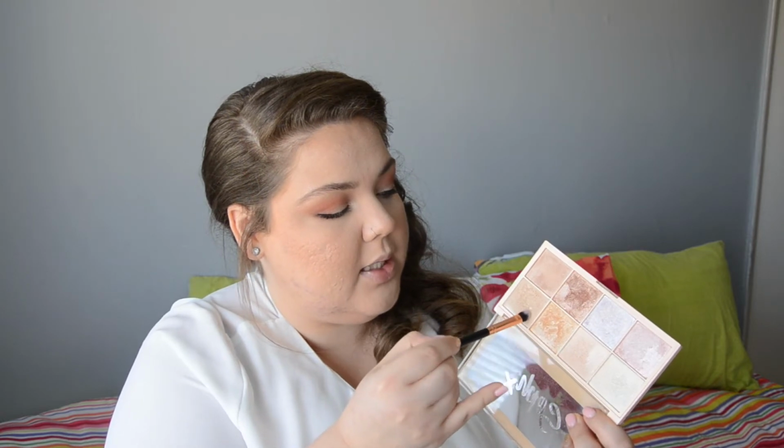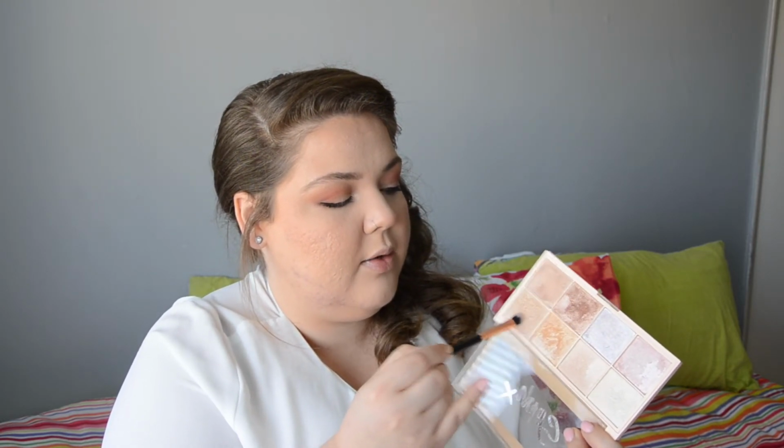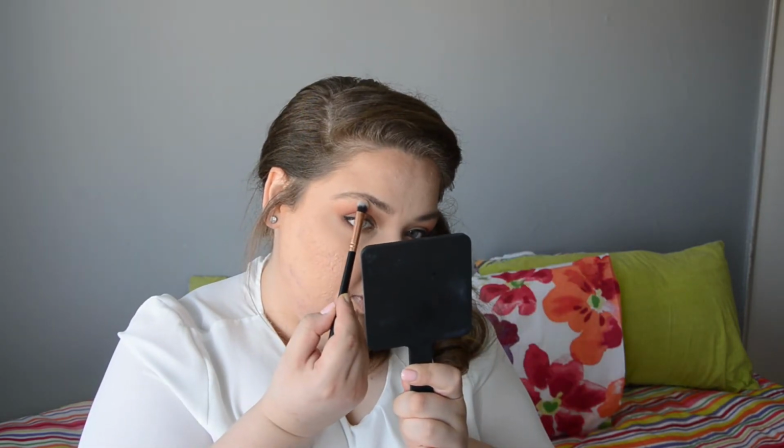I'm just going to add highlight, and unlike any other video, I will highlight my brow bone. For my highlight today, I'm using Revolution Sophie palette, and I'm taking this champagne gold first on a small brush, so I can highlight my brow bone. I will also use that brush to highlight my cupid's bow and my nose.